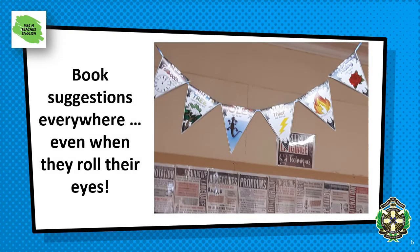I place book suggestions everywhere, on the notice boards on the walls. I even string them from the ceiling. When a kid rolls their eyes in my classroom, I give them something to look at. What you see in this photograph are pennants showing titles of novels suitable for the age groups in my classes.